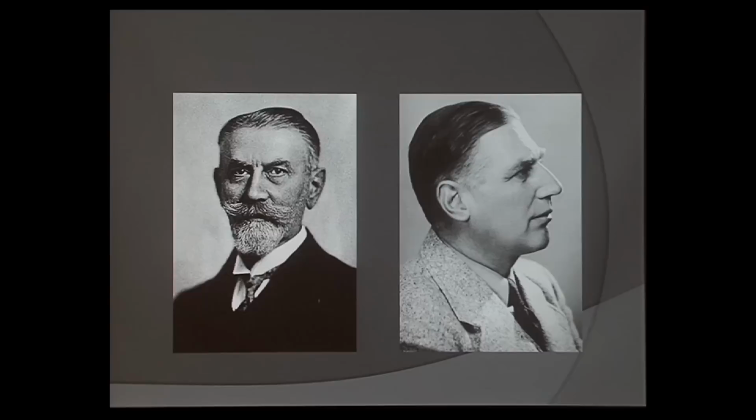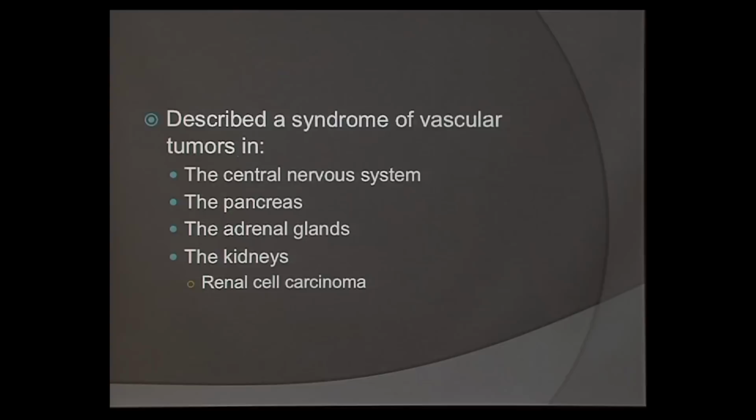So before I begin, I'd like to always start with a little bit of history. I doubt any of you know who these people are, but on the left is Eugene von Hippel, and on the right is Arvid Lindau. And these folks described a syndrome of vascular tumors in the central nervous system, the pancreas, the adrenal glands, and the kidneys, including renal cell carcinoma. And this is now known as von Hippel-Lindau disease.